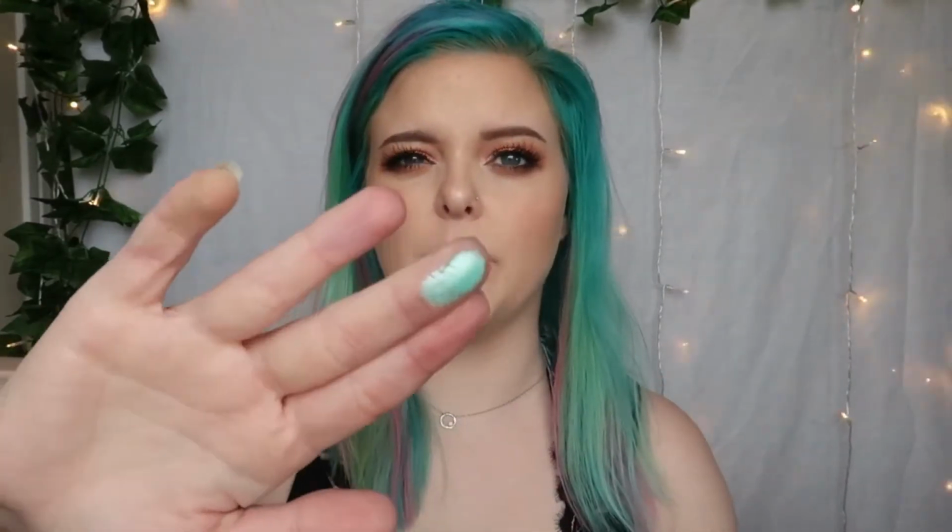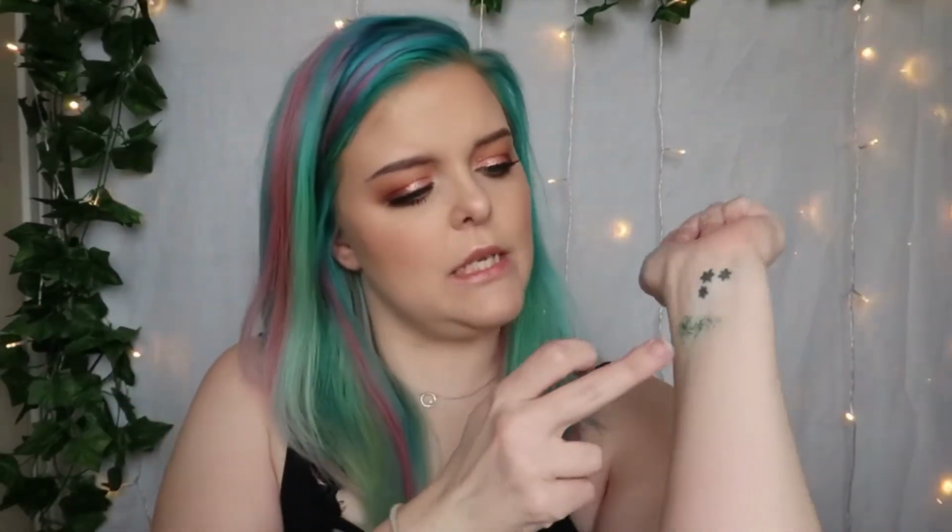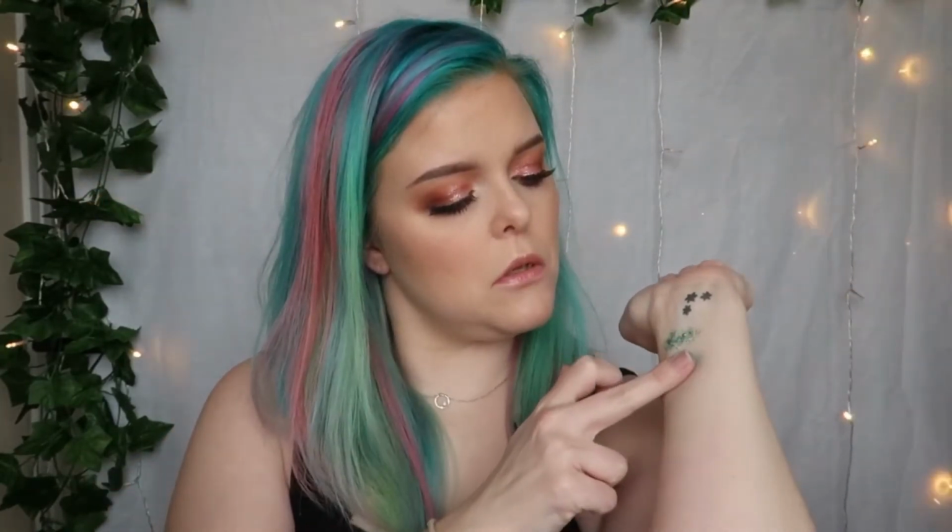Next up we have Glitz, which is like a metallic aqua color. It's really pretty. Looks super icy, so I'm gonna put that right under Dazzle.